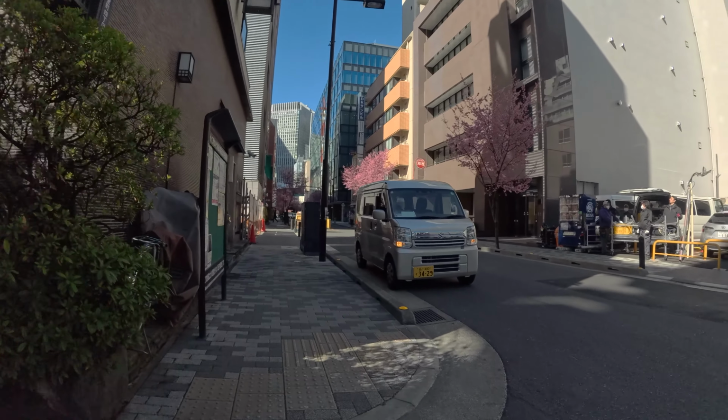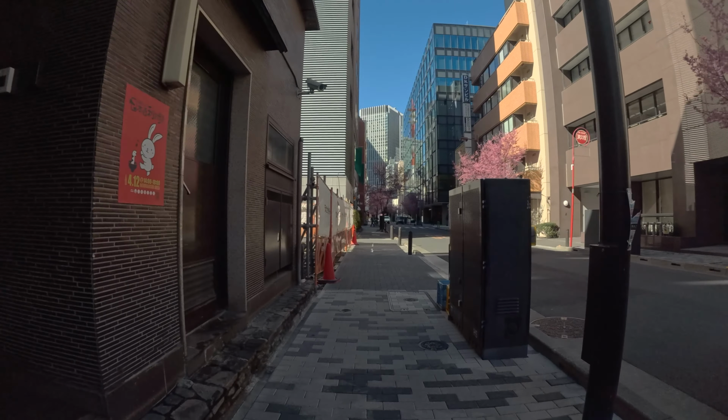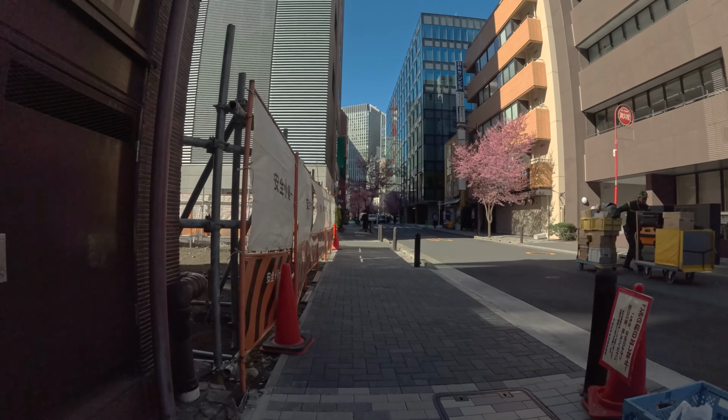All the photos in this video were taken with the Ricoh GR3 using my custom presets, Asano Ueno.